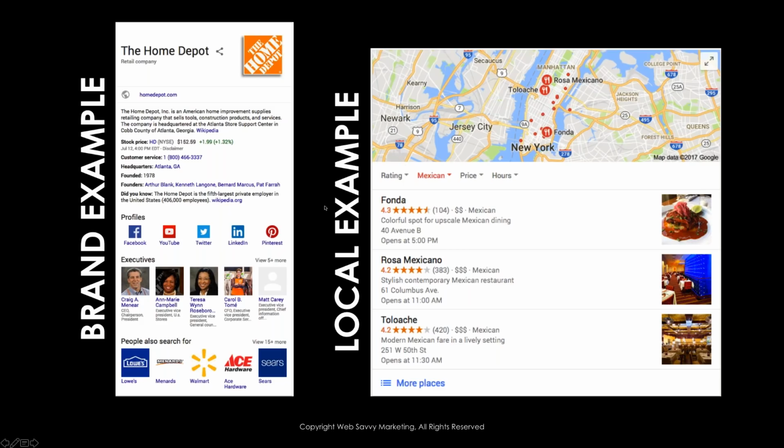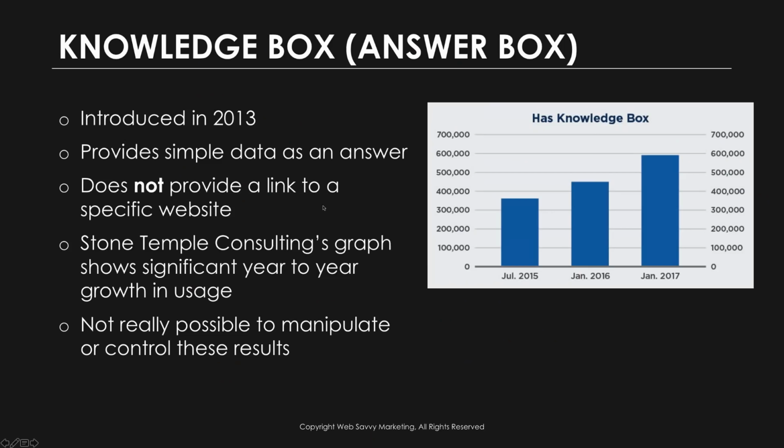Same type of information, but just presented differently because there are different types of data sources and different types of presentation based on the search itself. So the knowledge box, also called the answer box, was introduced in 2013. Again, continuing to grow in usage, and you can see this with the graph on the right. It just provides simple data as answers.